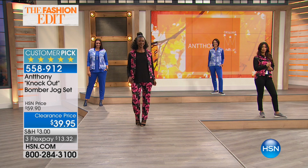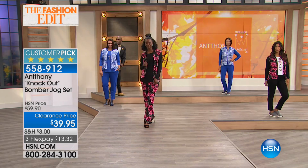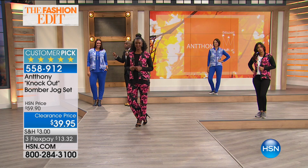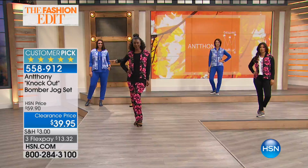I love the idea of having that petite option, which we also have, along with average, for this knockout bomber jog set. Is this not a knockout? She looks so pretty in blue. I just love this color. It's like that wonderful periwinkle blue, like wisteria blue, mixed back with white. We have the China blue pattern, which to me is like Wedgwood. It has really rich shades of blue to navy to white. It's beautiful open like that, too.